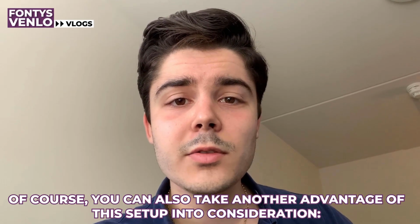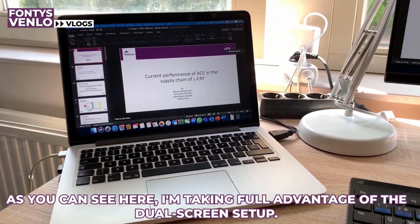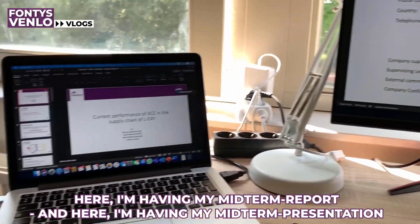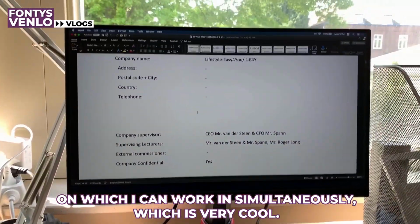Of course, you can also take into consideration another advantage of this setup, which is dual screen. As you can see here, I'm taking full advantage of the dual screen setup. Here I'm having my midterm report, and here I'm having my midterm presentation on which I can work simultaneously, which is very cool.